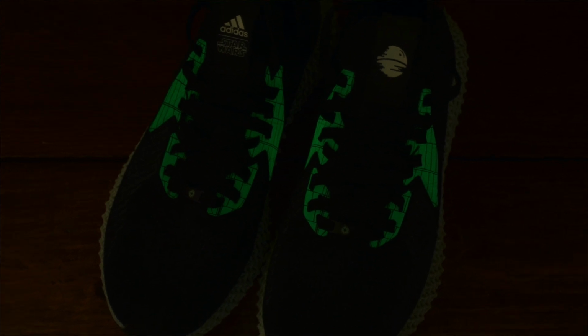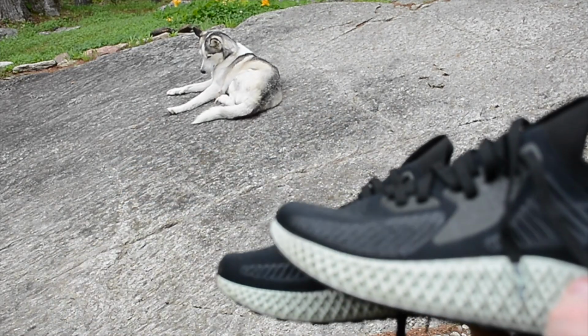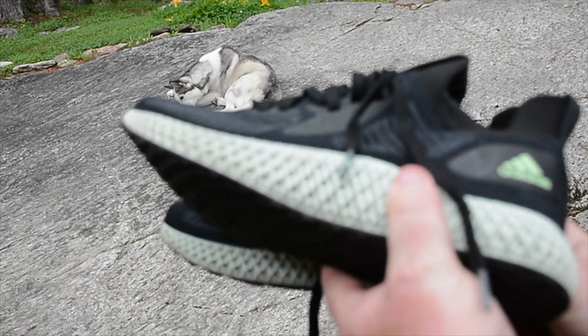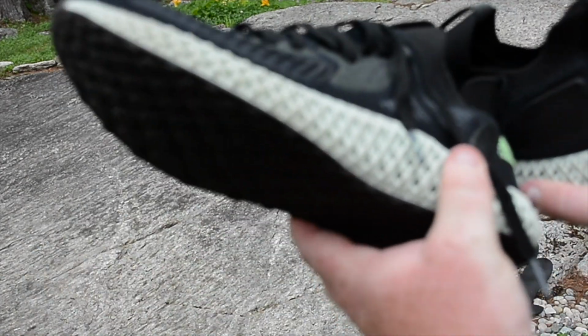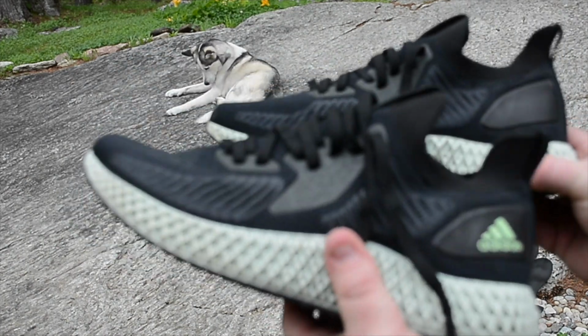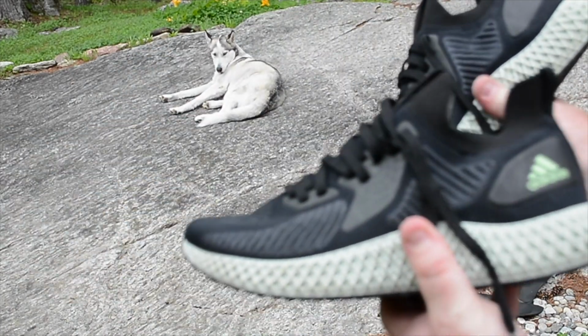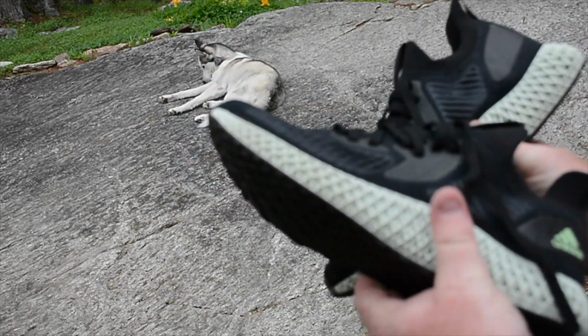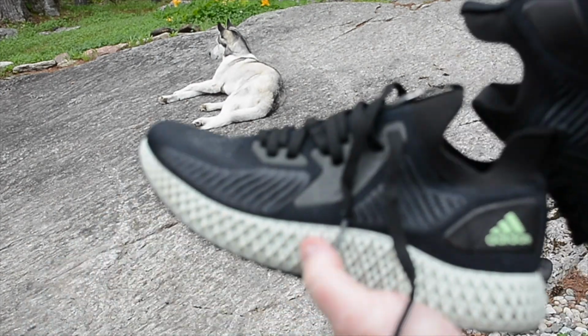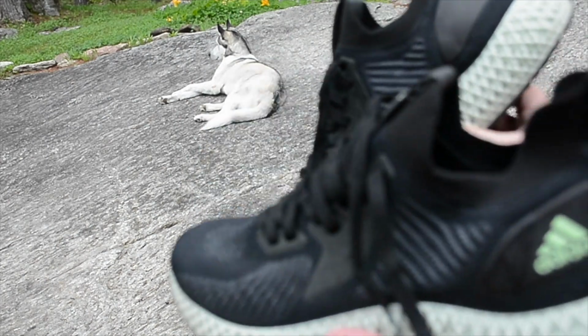And with my custom orthotics, so that's what I'll get into next. With my custom orthotics, these things just feel amazing to me. It feels better than Boost with my custom orthotics on hard floors. So on soft floors or without the orthotics in, it feels better with the Boost. It feels squishier. But this, with my orthotics in, just squishes in all the right places.